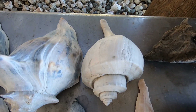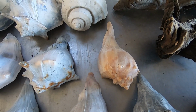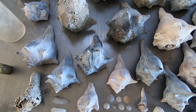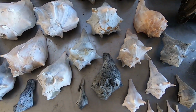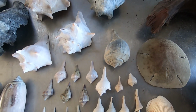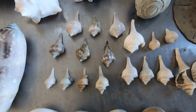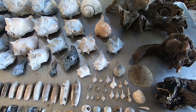A big channel whelk. Pretty orange lightning whelk. And then the rest of these bigger ones are all knobbed whelks. And a pear whelk. And then some tiny whelks. And there's a couple channel whelks, one little pear whelk up on the upper right side. And then some small little knobbed whelks. Look how tiny compared to some of those bigger whelks.